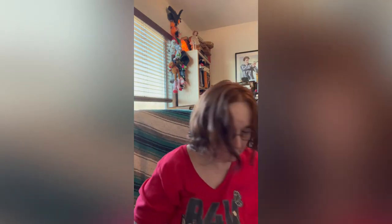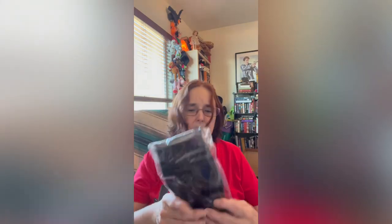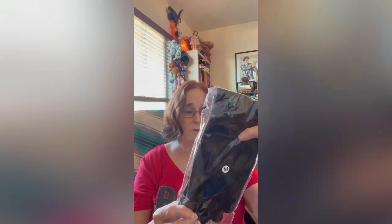Let's see. I also got some new gloves. I haven't even opened them up. I don't know if we'll need them. Some people have been needing gloves and some people haven't, but maybe on board the ship we'll need gloves. So I got some new gloves.